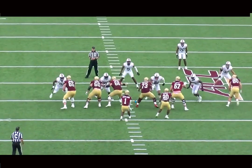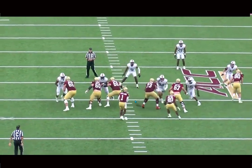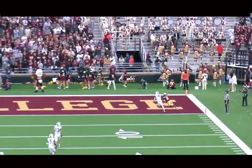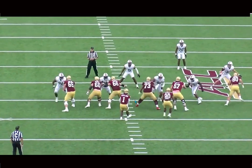This is just textbook work that Mahogany does in pass protection. I love watching him do this stuff. That's why I really wanted to focus on throughout this video and show multiple of these types of plays, because he does it so often. Mahogany. Yeah, he is just a really fun player to watch.